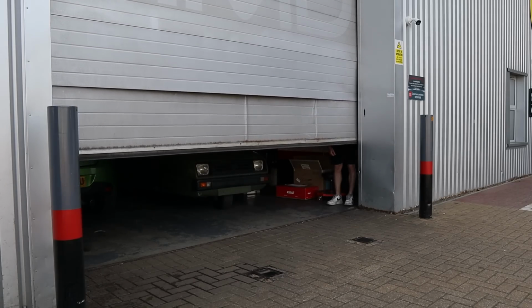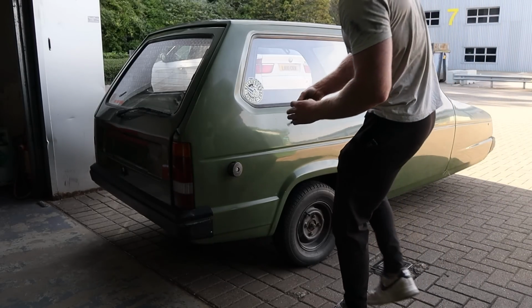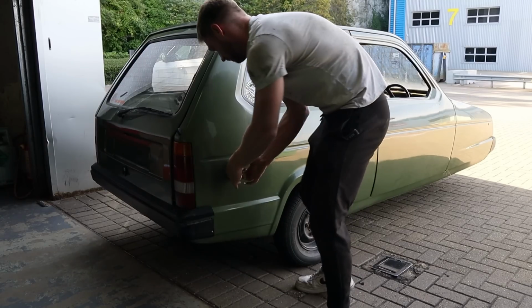Now luckily the keys were at home. Okay, I've got the keys. I don't know which one it is. Honestly, there's about 13 keys on here.